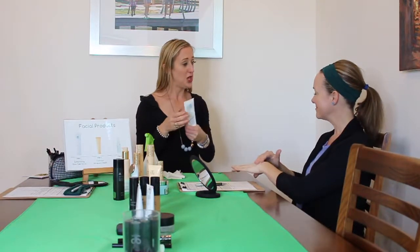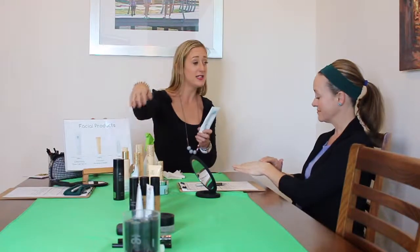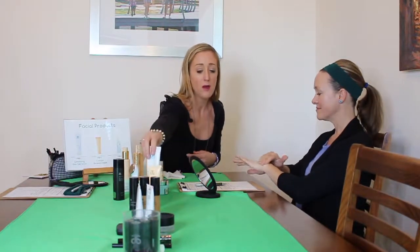I just keep this in my shower, and I use it a couple of times a week in the morning instead of my cleanser, just to give my face a good scrub.